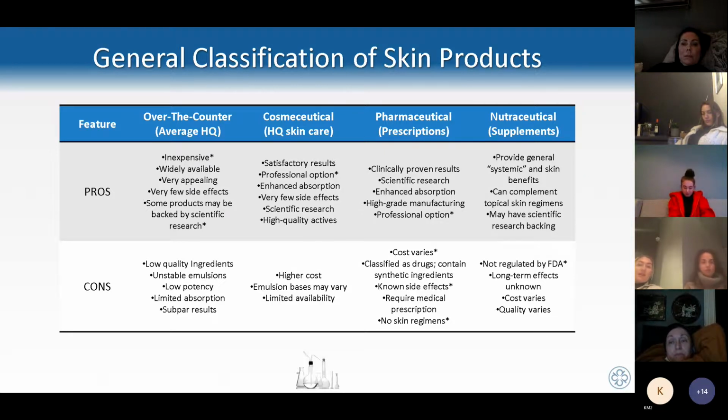And usually nutraceuticals are not very regulated, so many of those are not so effective as to warrant the need for purchasing them or using them. As a matter of fact, you have to be very careful when you buy nutraceutical supplements for the skin, because they can contain heavy metals. They can contain contaminants that you don't want to put into your body.